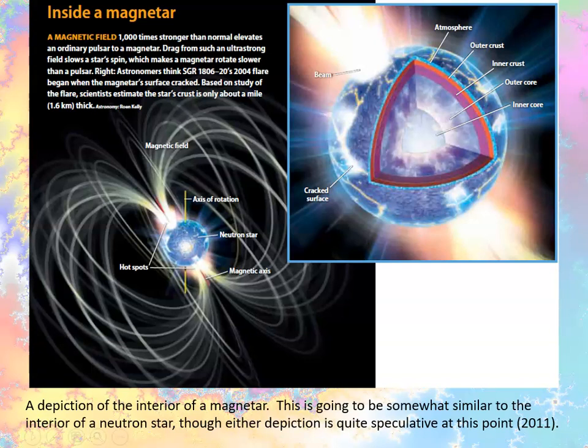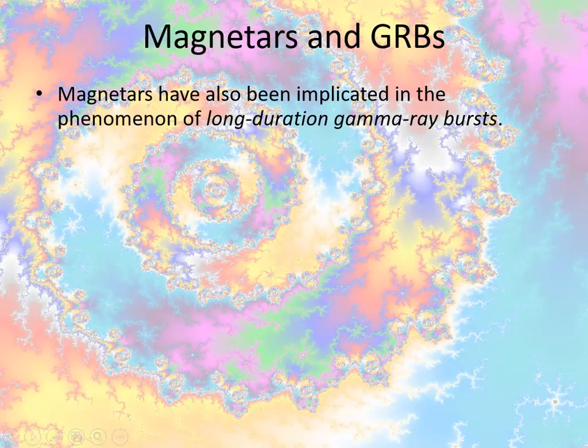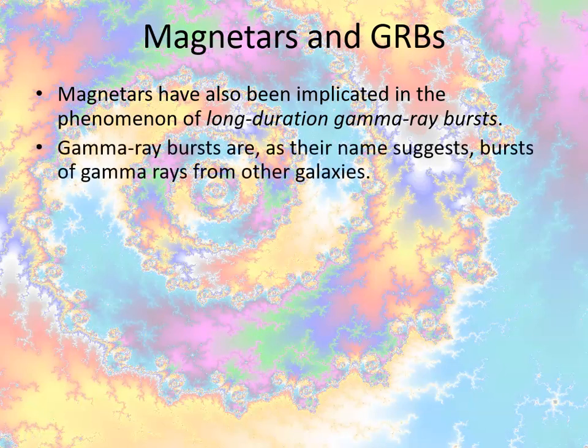So here is kind of inside of a magnetar, and again, this inner core we think is probably a quark gluon plasma. That's the current state of the research right now. This is an image of a magnetar taken with an X-ray telescope, the XMM Newton telescope, with the colors just indicating the various energies and everything, and there's the rest of your supernova remnant. Very energetic environment here. Magnetars have been implicated in a phenomenon called long-duration gamma ray bursts.